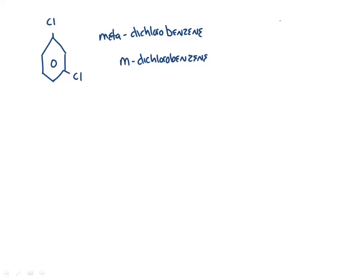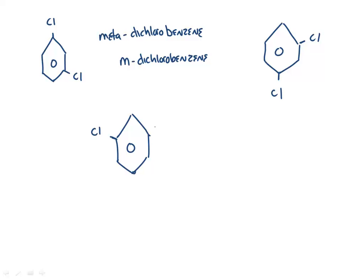And see, I can draw that molecule also in a lot of different ways, right? Meaning, don't get stuck in that it always has to be up. What if it's like this? Same thing, right? Or I can draw a whole series of molecules where they look maybe different, but they're all the same molecule. So I drew 4 molecules there, but they're all the same, right? They all have the chlorines 1 away from each other, meaning there's a space in between them.